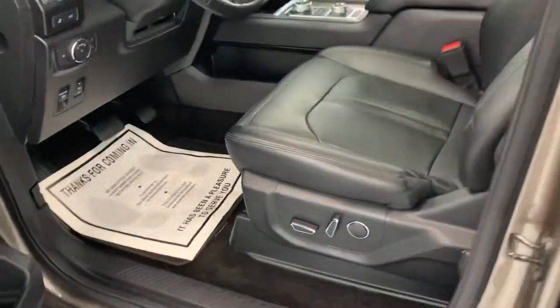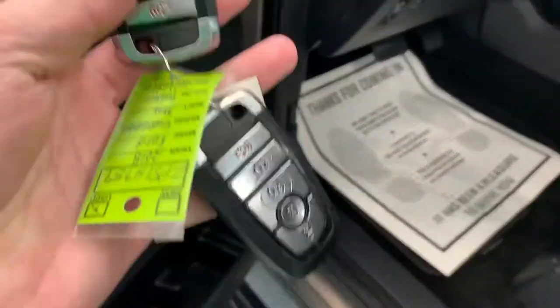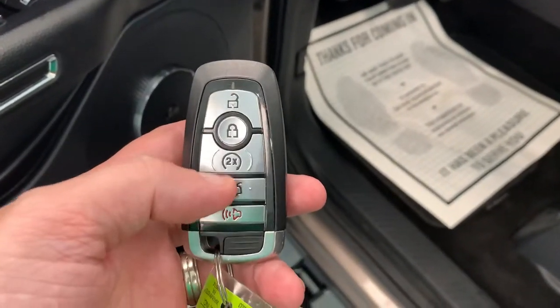Before we do, all Fords give you the combo entry exit, which allows you to leave your proximity key in with the engine running if you're making a quick little errand. A full power seat, including lumbar on this side as well. Also, we guarantee 2 keys here at Thomas. You can see it does have your keyless entry, has your factory remote start. There's a button for your power lift gate and your panic.